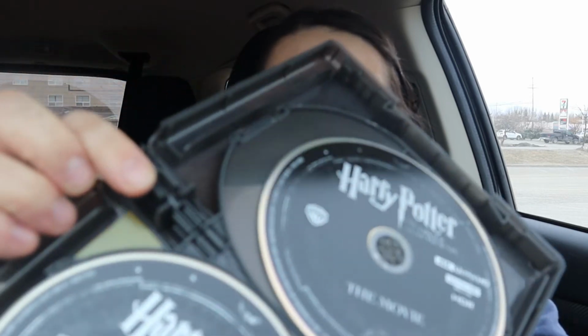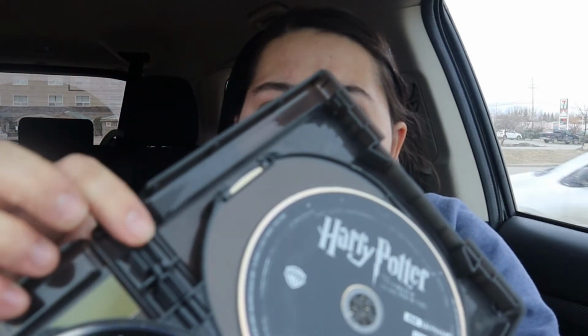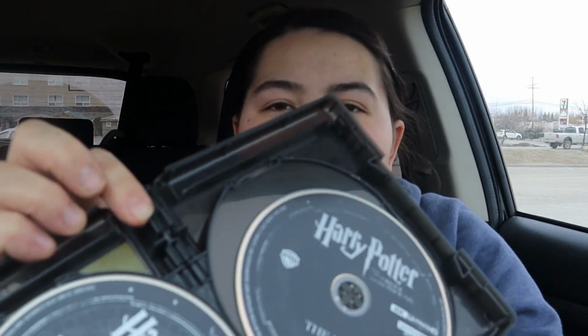See, these cases, I don't know how I feel about them. These give me anxiety right here, because this little side part that's holding the spine together, or I don't know the proper term for it, I feel like this would just break off, and how am I supposed to fix it? Can I glue this together? Maybe. I don't know. But I actually really enjoy Harry Potter on 4K.